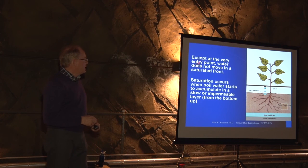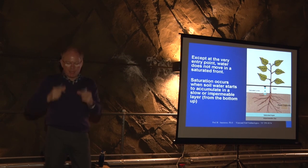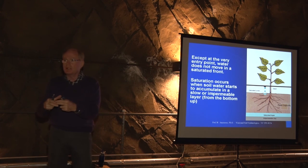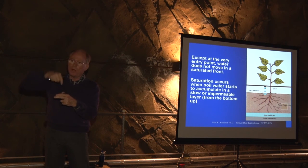Okay, now, except at the very entry point, water does not move in a saturated front. And many of us, I think, believe that when you put that emitter on there, the water is going to wet the soil in a saturated front, meaning that it's going to push all of the air out, and there's going to be no air in that layer as you slowly drip it on. And sometimes we believe this because if we look underneath the emitter, sometimes you'll see it'll pond a little bit. Well, the reason it ponds is because when you drip the water onto these aggregates, the aggregates break apart. And then the clay separates from each other, and it plugs up the pores right underneath that surface divot where you're dripping the water.